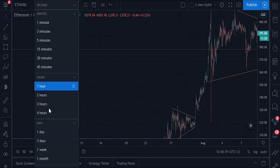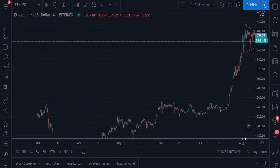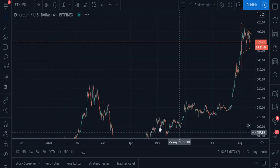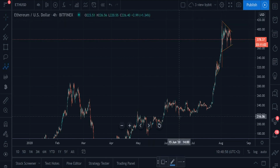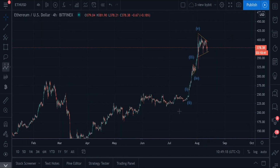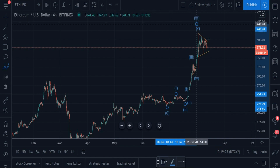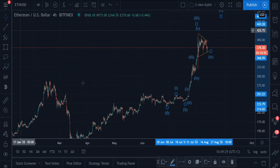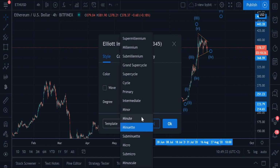But zooming out a bit onto a 4-hour chart, we can see that this is potentially the end of this 5-wave structure here, but this is a lower degree count, out of which this was its first wave, this was the third one, and now the fifth one would be anticipated out of the higher degree counts.